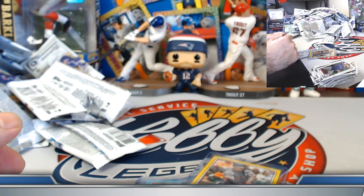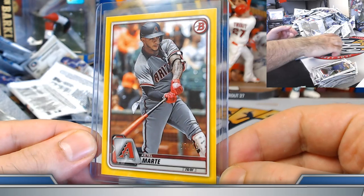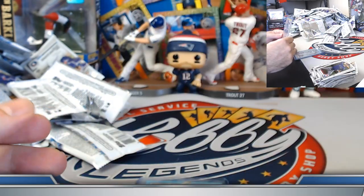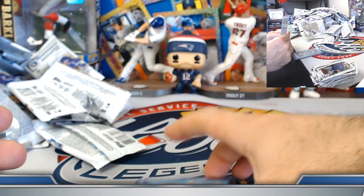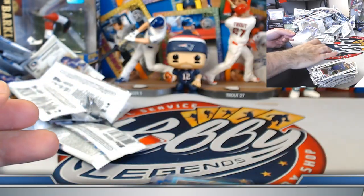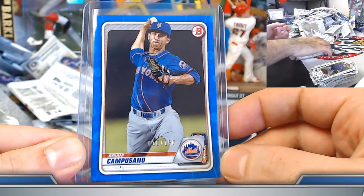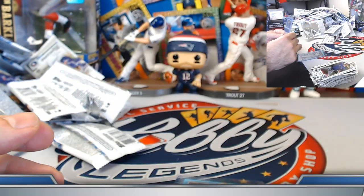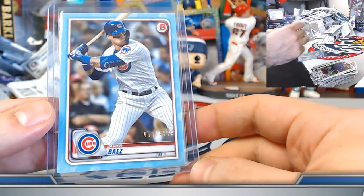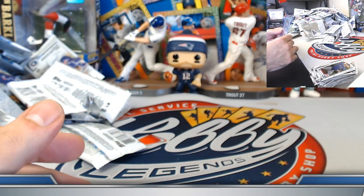Actually, a few parallels in this one. Yellow paper out of 75, Kettle Marte for the Diamondbacks. One purple prospect, Cole Wynn, out of 250. And, oops, missed the blue, sorry. Blue paper prospect out of 150, Campisano for the Mets. Sky blue paper from the base set, Javi Baez, out of 499 on that one.